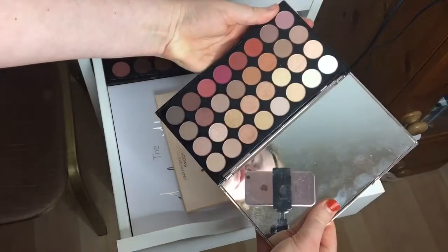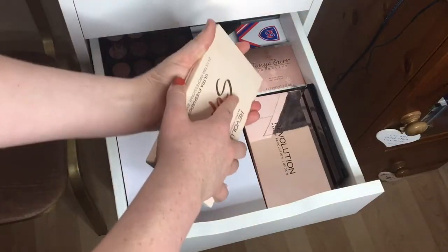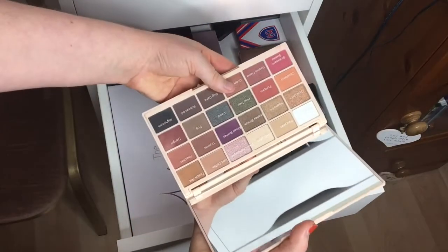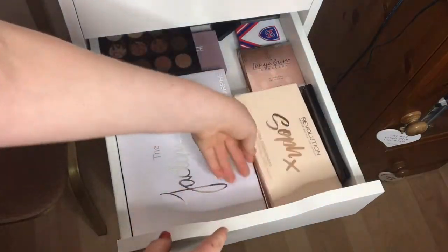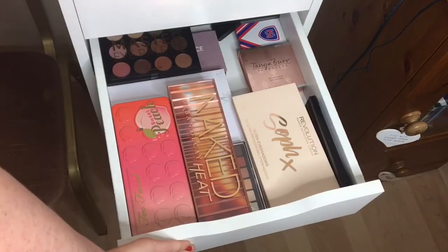This one looks like that. Nice warm tones. Hello. And then this one, Soph killed it with her colours, like, oh, they're amazing. And then I've just got a Kiko Smart palette down the side. That's everything for that drawer.